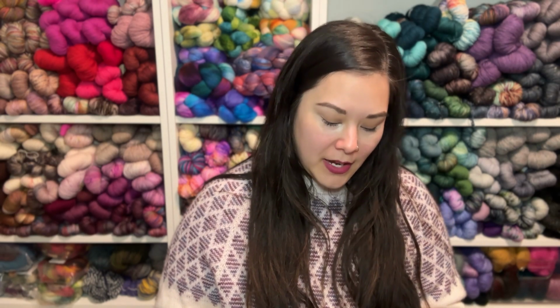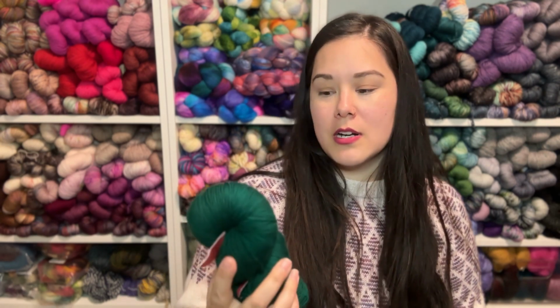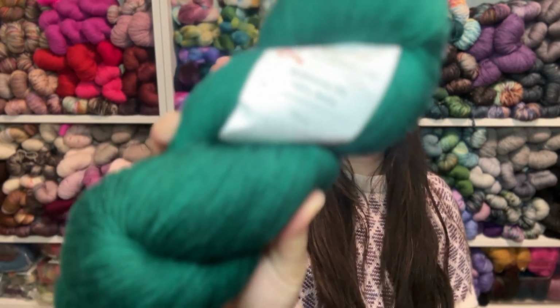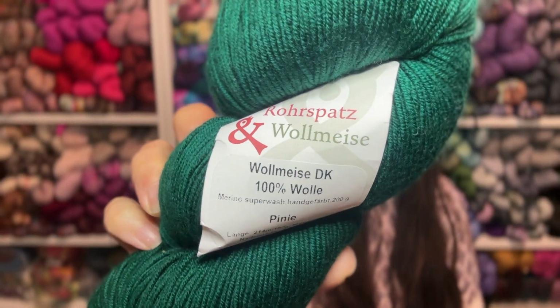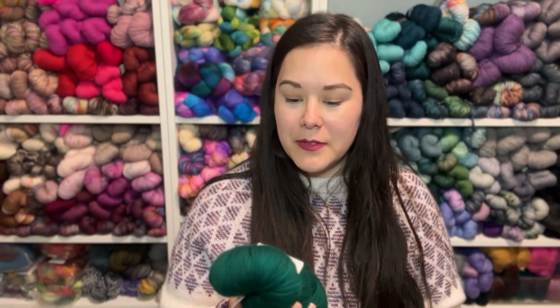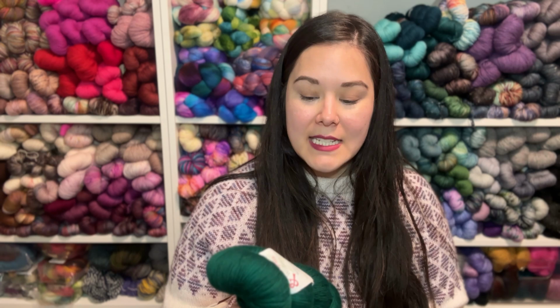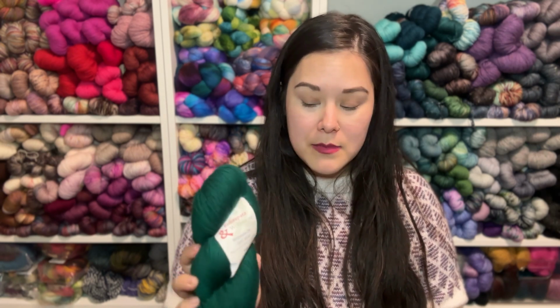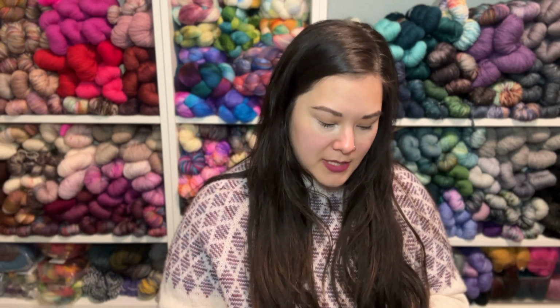But what I decided to get is, I bid on a couple of things, but I wanted this one. This is Roar, Spats, and Wool Mice, and I don't know if that's how you say it, but that's what I'm saying. And this is the Wool Mice DK. It's 100% wool in the color pine. It's 468 yards for 200 grams, so it's 234 each. So a pretty normal DK weight yarn.